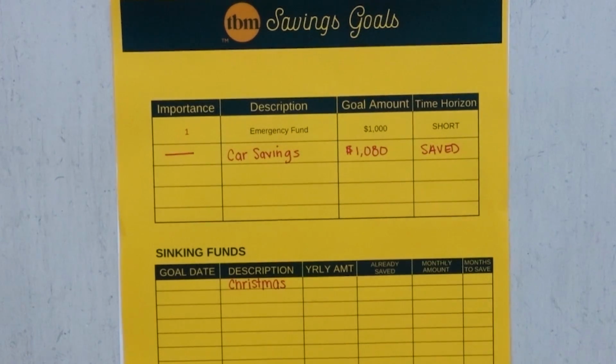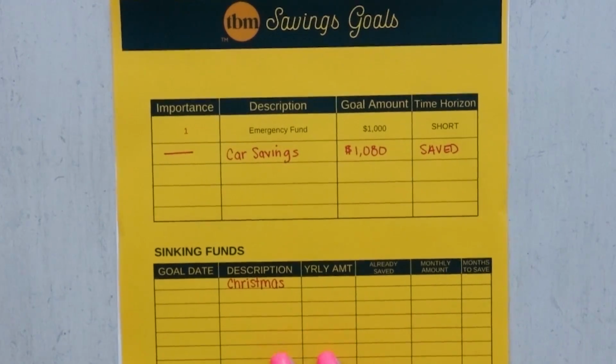Now, what we're not showing in today's video, but something I want Arley to really keep in the forefront of her mind, is a Christmas sinking fund. When you have a child, you know how easy it is to overspend during the holidays. So I want her to start thinking about a Christmas sinking fund, even if it's just a little bit every single paycheck, to help her prepare financially for that holiday.